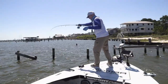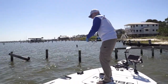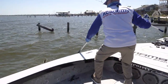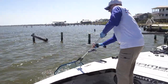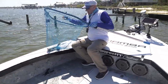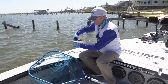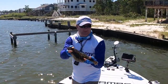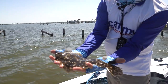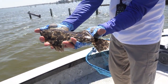Shake that head. Right by that dock where he was supposed to be. This is a little smaller one here, but that's all right. He's a flounder. All right, there we go. Here we go, Flounderooski. And the hook came out of his mouth too. There we go. There's another flounder. That one would be close to a keeper, maybe not quite, and maybe a keeper.